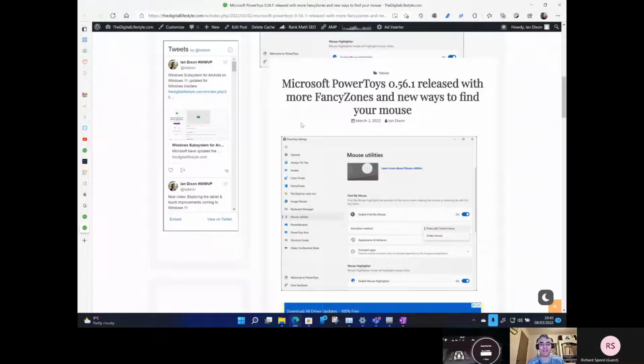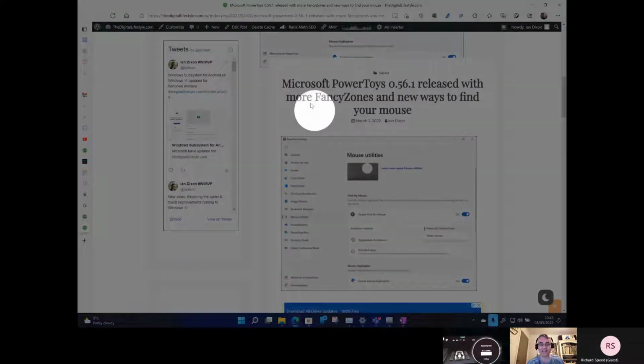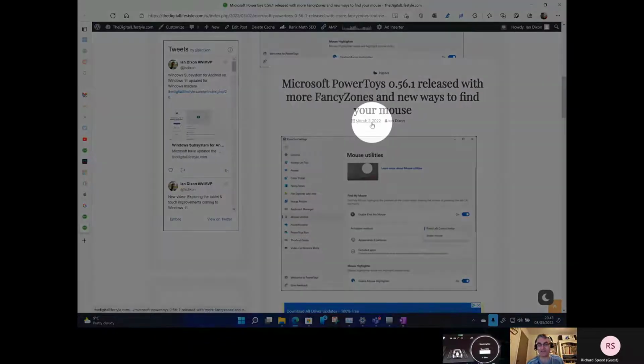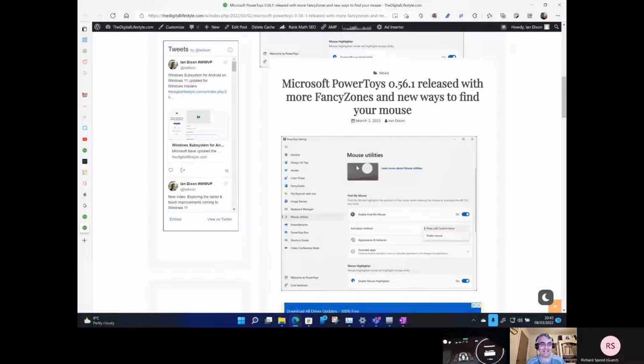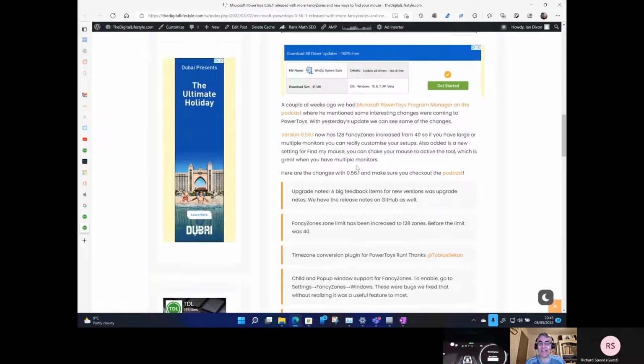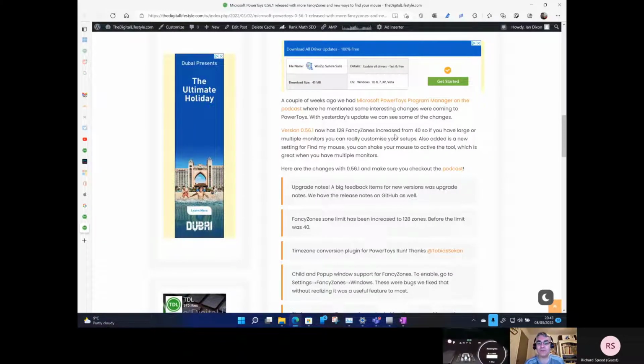So all you have to do now is shake your mouse, and it highlights it like that, which I really like, because on dual monitors, especially when the dual monitors are not necessarily aligned perfectly how you want them to be, then just shake your mouse and you can find your cursor. I really like that. It's really useful. I've been using it all day today. Yeah. And FancyZones has been increased from 40 to 128 zones now.